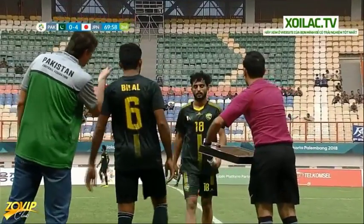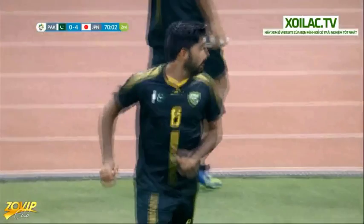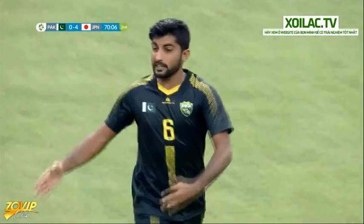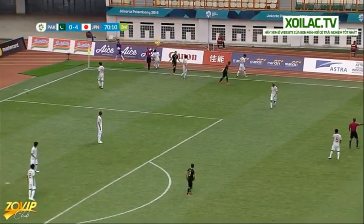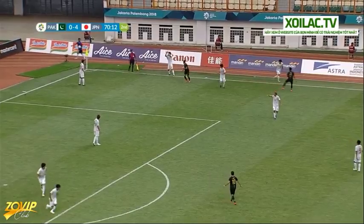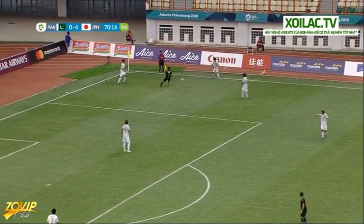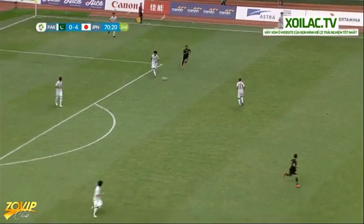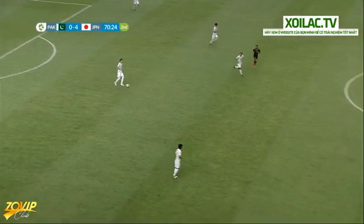Isn't it? Needs the time waste. So Bilal comes on. First change made by either side. So just allowing the ball to run out of play. Matsumoto. Kamiya. Takura.